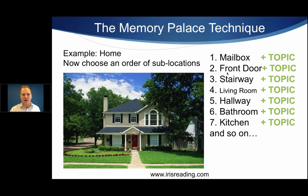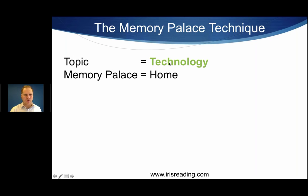This is not a picture of my home, this is just some stock photograph. But if you live in a condo building, let's say, your number one might be the lobby of that building. Your number two might be maybe the elevator that goes up to the floor that you live on. So let's say your topic was something related to technology. Let's say you've got a book or a chapter you're reading about technology.